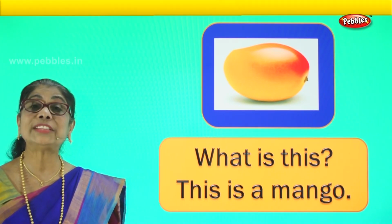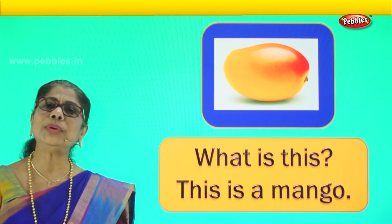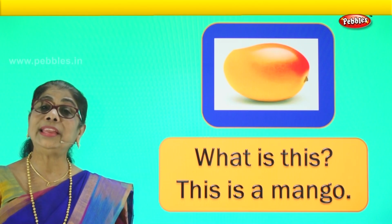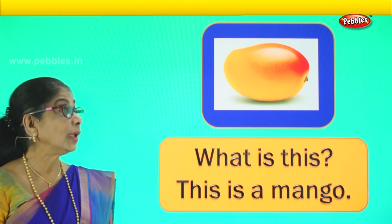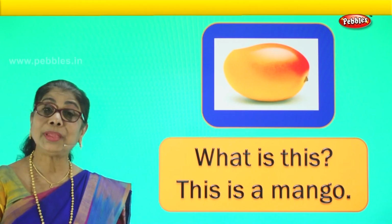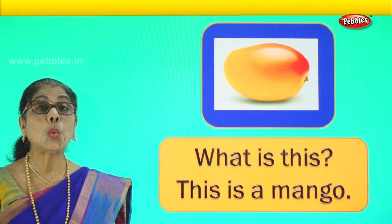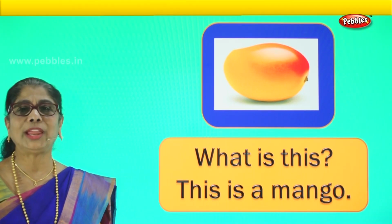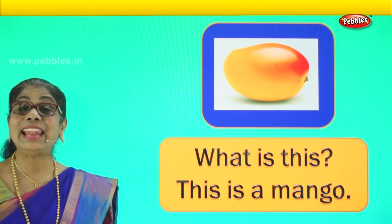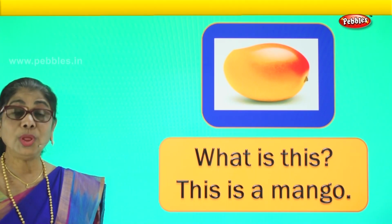And what kind of fruit is it? The mango is a fleshy fruit, full of flesh. How can you eat the mango? You can eat the flesh. You can make mango jam, mango pie. You run it in the mixie with milk. You get mango milkshake. Lots of things you can do with mango. It's a lovely fruit. How many colors of mango?